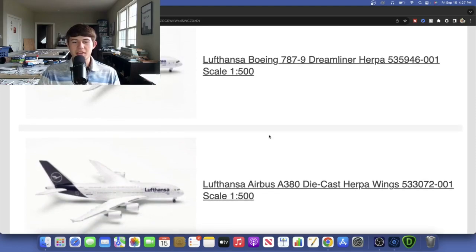The Lufthansa Airbus A380 is also showing right here. Very cool to see this right now. Yeah, so Lufthansa really showing out here in 1-500, and they're getting everything today. So that's really cool.